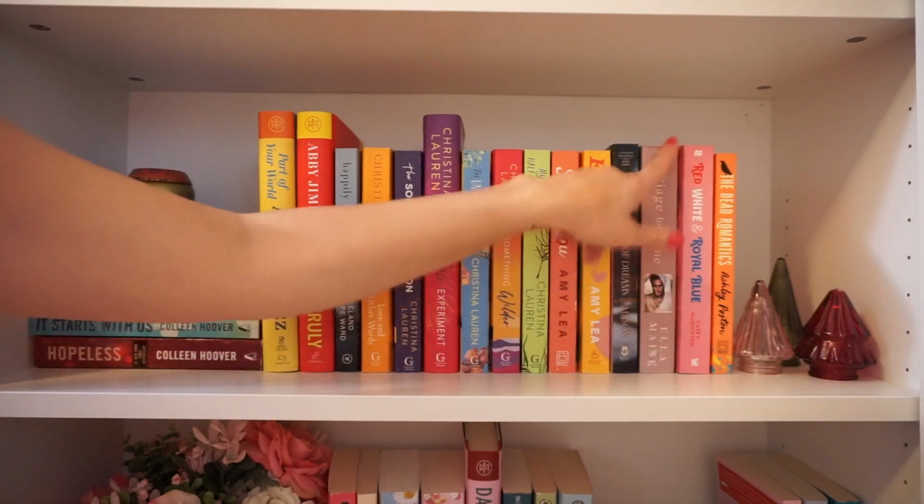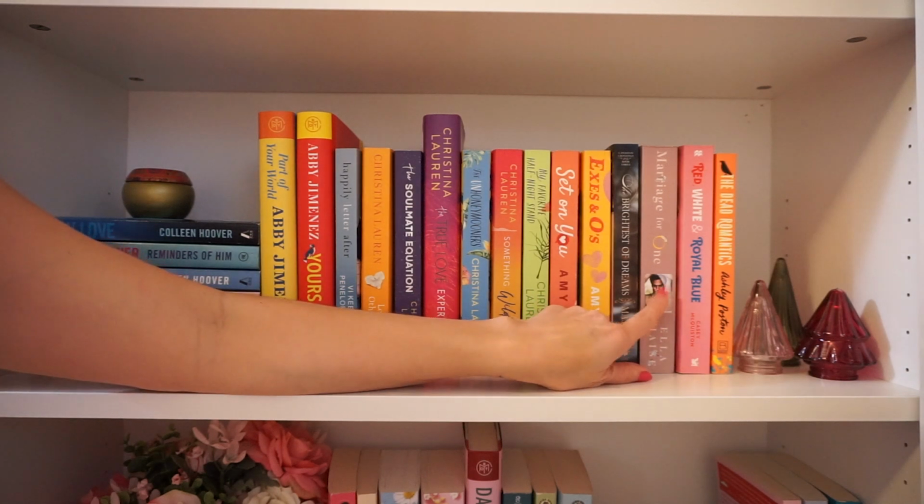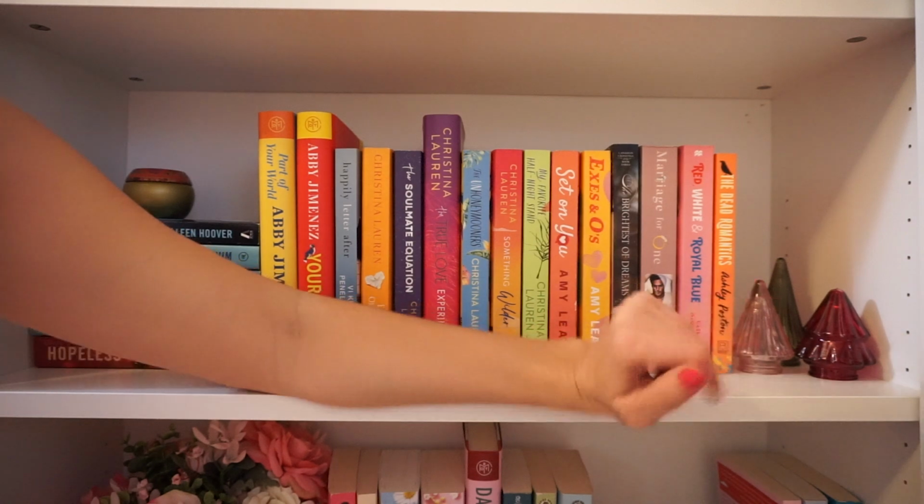Marriage for One, oh, wish that was my man. I loved this book so much. I can't wait to reread it and annotate the heck out of it. Red, White, and Royal Blue and The Dead Romantics.